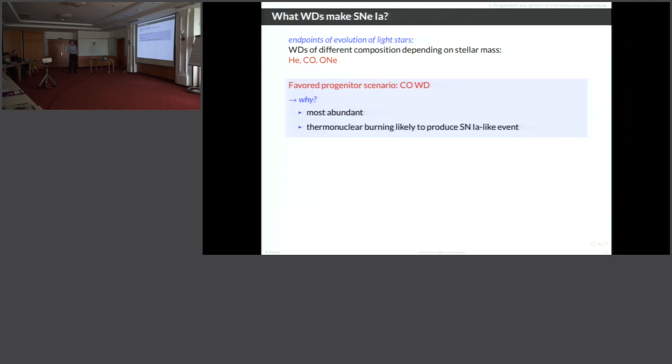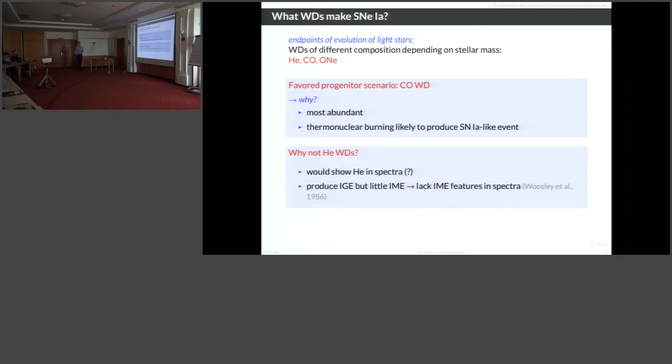Why is this? Well, first of all, this is the most likely outcome from stellar evolution. Most stars will actually produce carbon-oxygen white dwarfs. The second is that the thermonuclear burning is likely to produce a type Ia supernova-like event. We discussed the nuclear reactions, and these actually can produce the elements that we see in the spectra of type Ia supernovae. Why not helium white dwarfs? Well, first of all, if you have an explosion of a helium white dwarf, you would perhaps also expect to see some helium in the spectra.